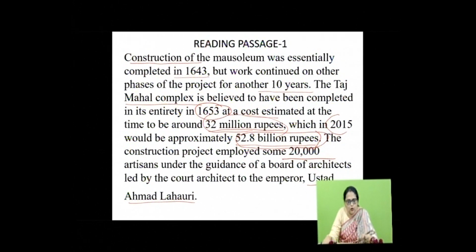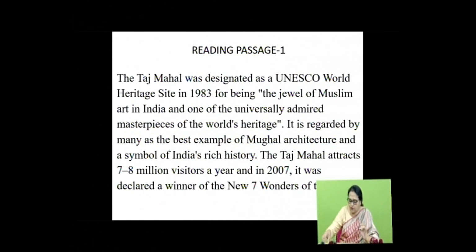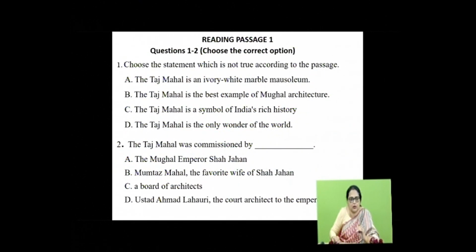So quickly we know it is about Taj Mahal. So we will now go to the questions. Then third is UNESCO heritage site. We will look at the numbers here. So carefully look at the numbers, then we will look in the questions and see what is required of us, okay.